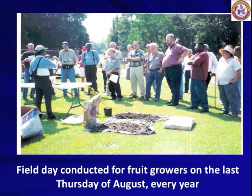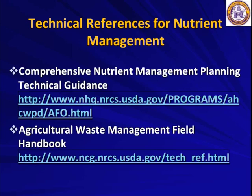And we have a field day every August; last Thursday we had a very good field day. We give free fruits, free lunch. So this is a comprehensive nutrient management booklet. You can write down the reference. It's a very good one. You can get a lot of information and follow the regulation very strictly, and you can apply. Nobody will question you. Thank you very much.